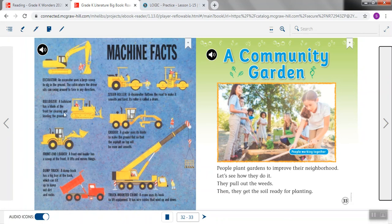So, at the end of our nonfiction story, it's kind of cool that they have this page for us so we can learn about all the different machines that we saw in the story. We might not know what these machines do, and this page helps us learn about each machine's special job.